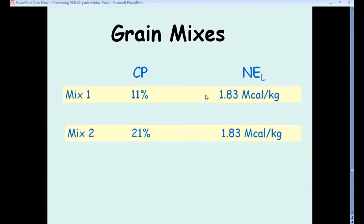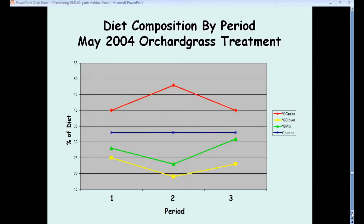And what he did was he fed those animals two different grain mixes, one that was 11% protein and one that was 21% protein, and they were equal on their energy content so that energy wouldn't influence their grazing behavior. And what he found was that when he fed the 11% protein mix, this is the amount of clover they ate, this is the amount of the mixture that they ate, and this is the amount of grass that they ate. When he switched them to the 21% protein mix, their intake of grass went up, and their intake of the other two mixtures or plant choices went down. And then when he went back to the 11% protein mix, their intake went back to pretty much the original levels where they ate less grass, more of the mixture, and more of the clover in the pasture.